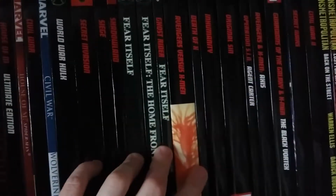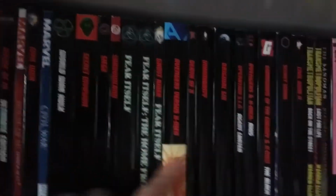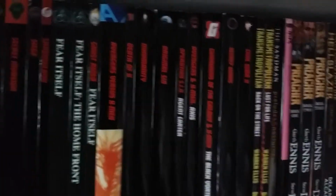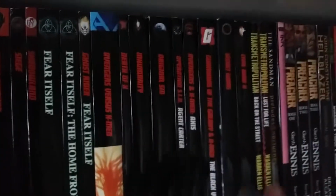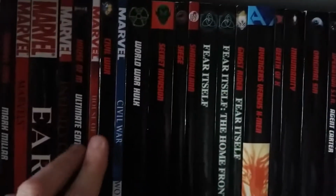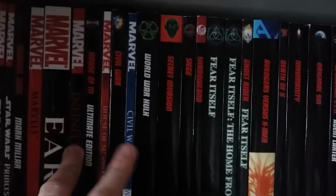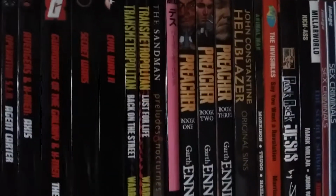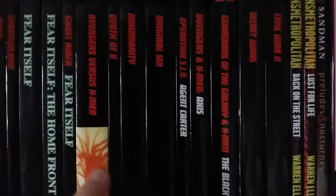A lot of these I got from a friend, actually. If you see one of these looking books, it's most likely come from a friend. Quite a few of these I can point out and say, no, I bought that. Like, I bought these two, this one, and this one. Most of these are from a friend. Oh, and I bought Avengers vs. X-Men, but I bought that just as it came out.